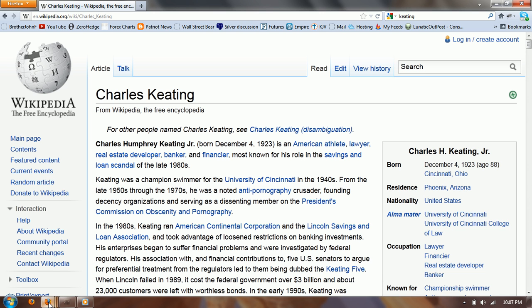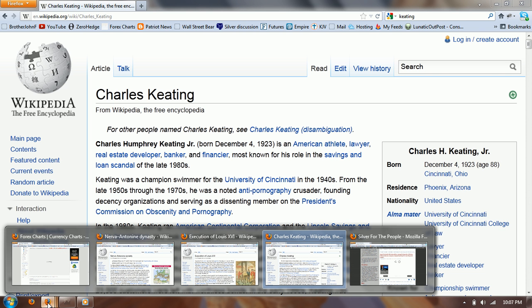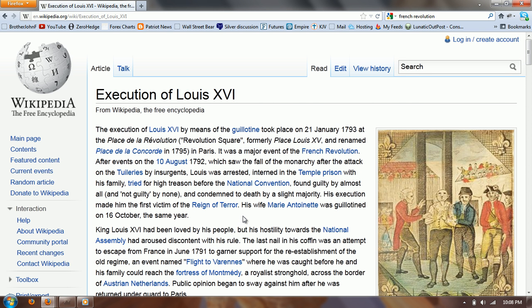Now, I wanted to take you over to a little historical incident you might not be aware of. This occurred in the French Revolution. This was the public execution of Louis XVI. The execution of Louis XVI by means of guillotine took place on the 21st of January 1793 in the Place de la Révolution, Revolutionary Square, formerly Place Louis XV and renamed.